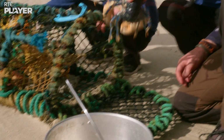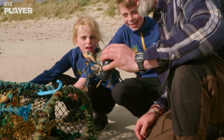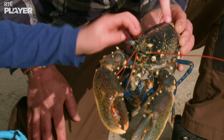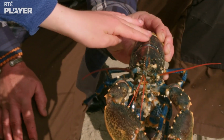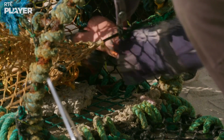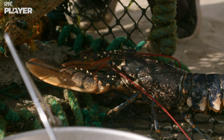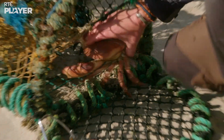We've got to get them out because it's a long way to carry. Oh my God! And look at that. Blue! He's the fluffiest thing I've ever felt. Okay. We're going to put him in the pot. I think this guy is a feisty one. Look at the length of the claws on this one. Oh, look at him! Oh, wow.